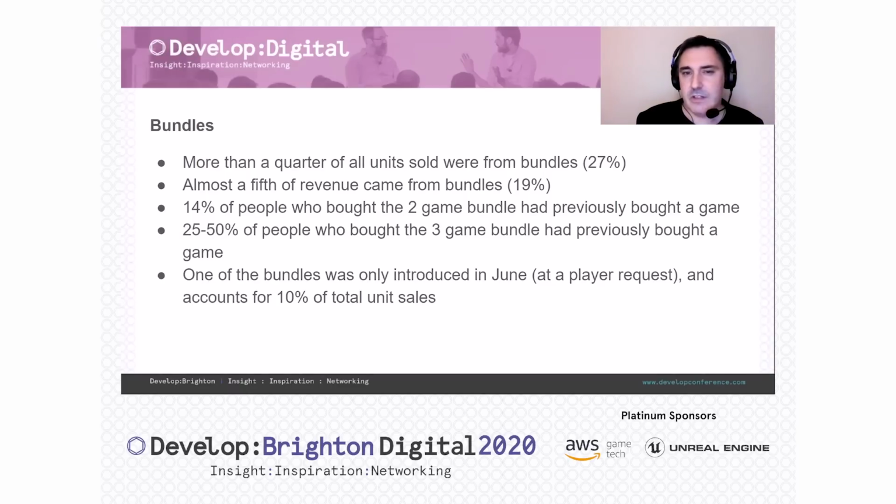More than a quarter of the units sold of my games were from bundles, and almost a fifth of the revenue came from bundles. So they are something worth considering. You might have been getting one of those sales anyway, but the extra sale you get for the other game might not have happened without the bundle, so it's something to consider.